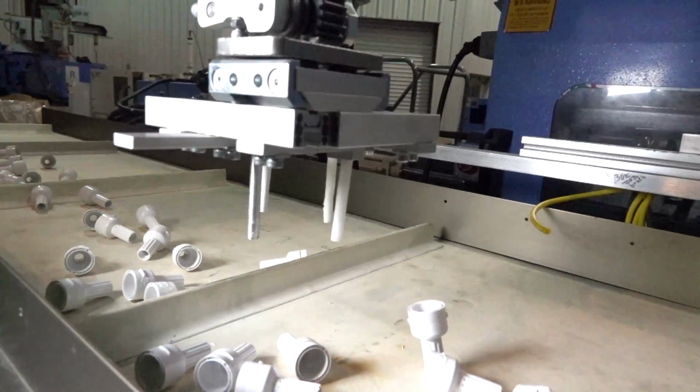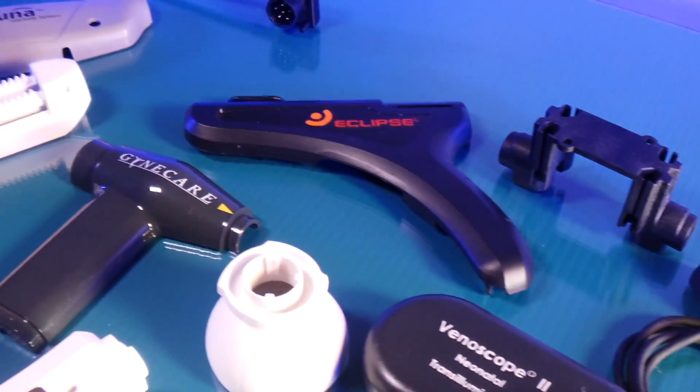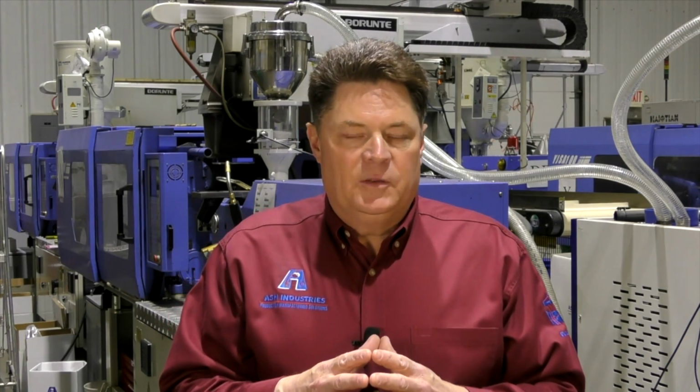We're in the process of completing a 10,000 square foot facility that will be followed by an expansion of our existing ISO Class 7 clean room and completion of the ISO 13485 certification. Additionally, we will be doubling the manufacturing space here at Ash Industries. Ash intends to be relevant to you and to make things happen.